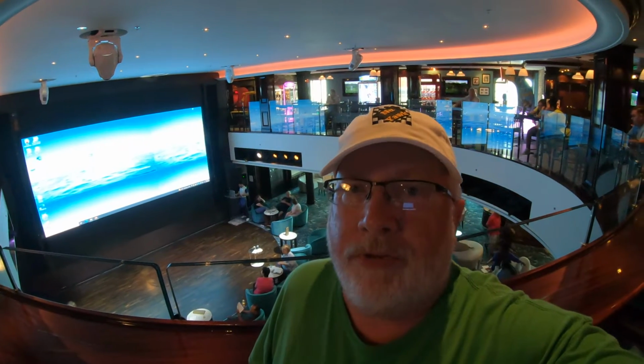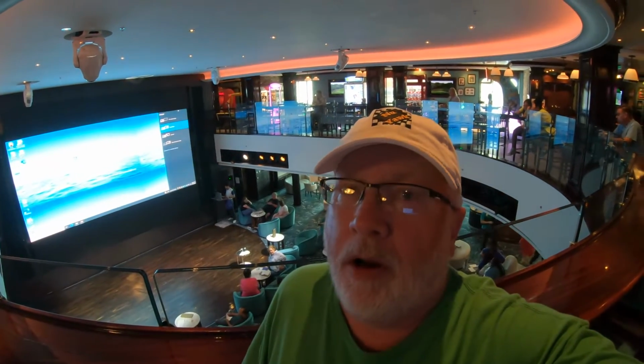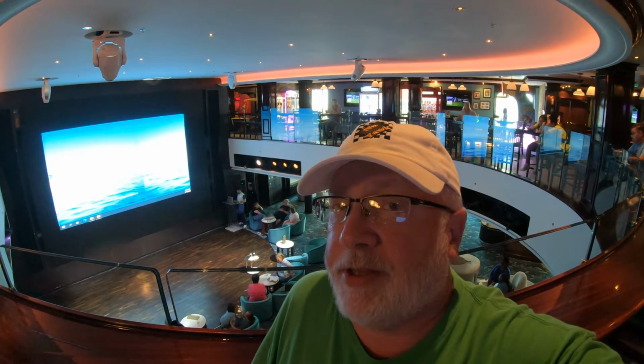Below me is the atrium where they have a nice bar. It's kind of like a gathering place here on the ship. They also do presentations here and show movies as well. That's on the 6th deck. We're on the 7th, overlooking the atrium.